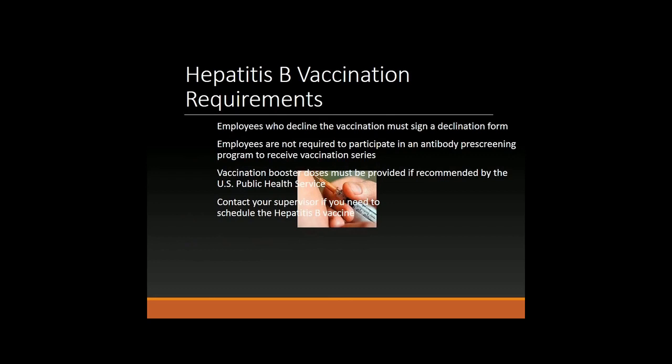Hepatitis B vaccination requirements. Employees who decline the vaccination must sign a declination form. Employees are not required to participate in a prescreening program to receive the vaccination series. Vaccination booster doses must be provided if recommended by the U.S. Public Health Service. Contact your supervisor if you need to schedule the hepatitis B vaccine.